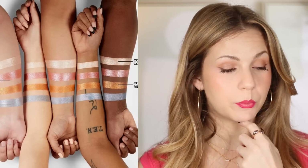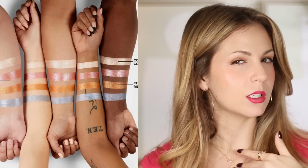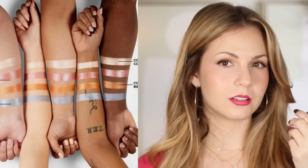First of all, I really like the price point of this. I know you look at it and you think, Kelly, what do you mean? It's $39 and it's 4 eyeshadows. It is, but the Moondust shadows already are $24 for one singular shadow. So basically for the cost of less than 2 of them, you're getting 4 of them.